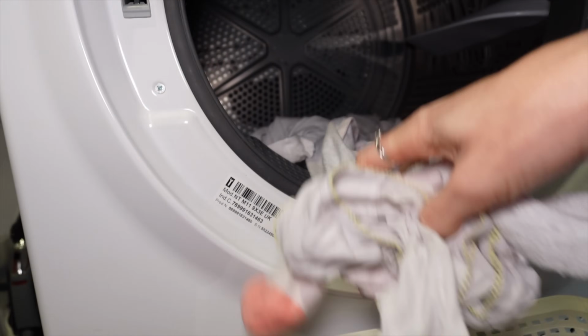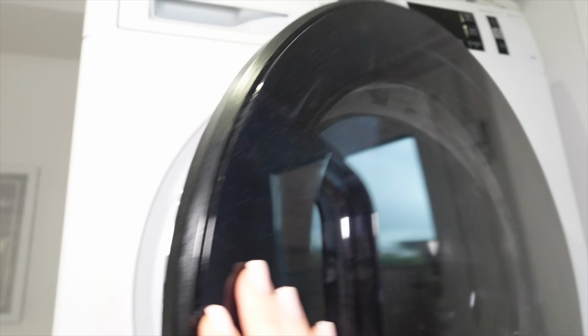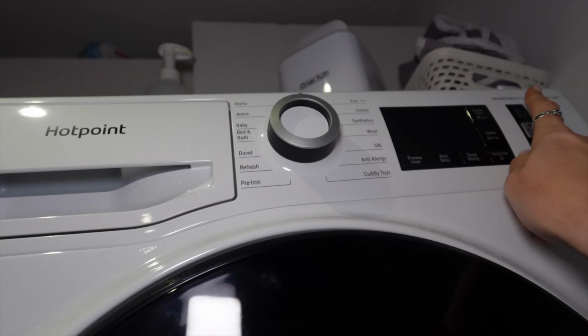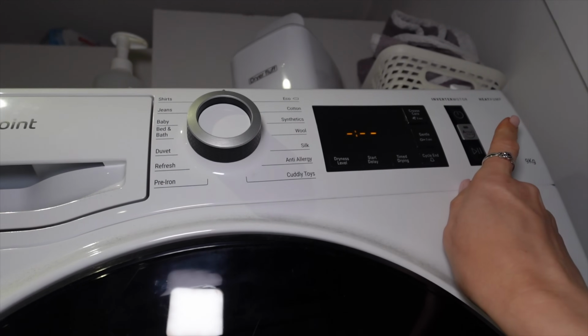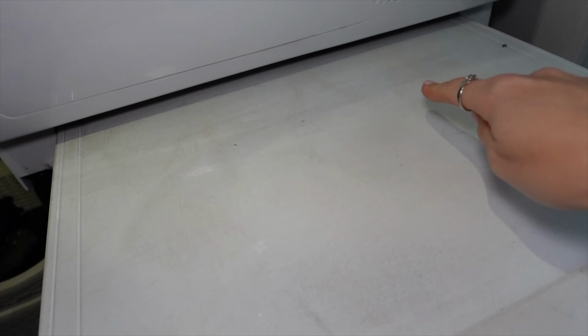I have emptied the fluff filter as well, just in case you're panicking, because that needs doing so that the tumble dryer can run efficiently and so it's not a fire risk. So let's get that on, turn the tumble dryer on, and I've just noticed this, look.